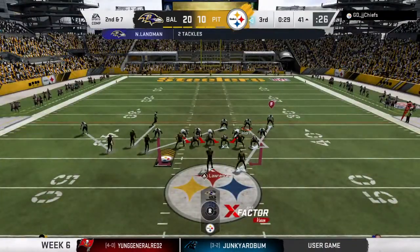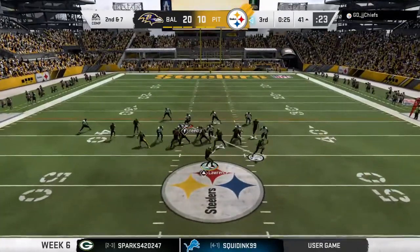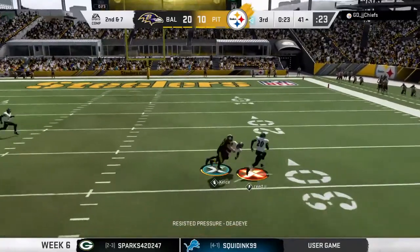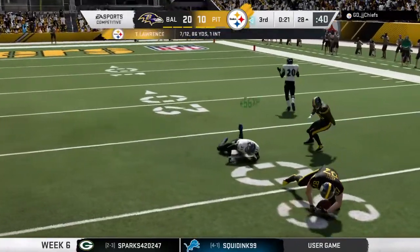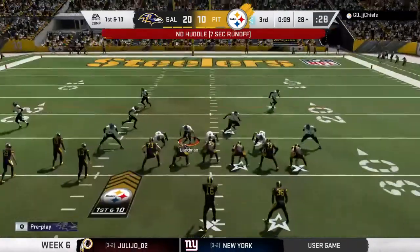Brings up 2nd and 7 at the 41-yard line. Looking to throw inside. Oh, my God. That was a pick. Travis Kelce. It's a Pittsburgh first down, a gain of 13.